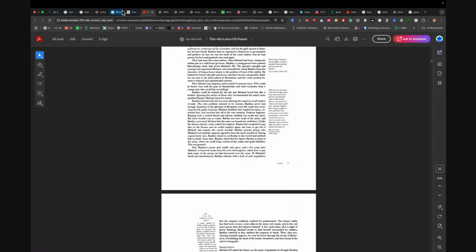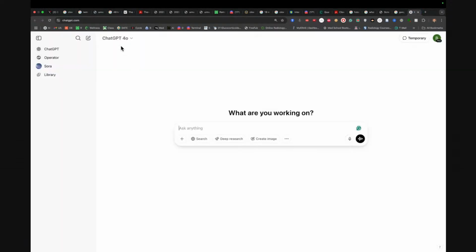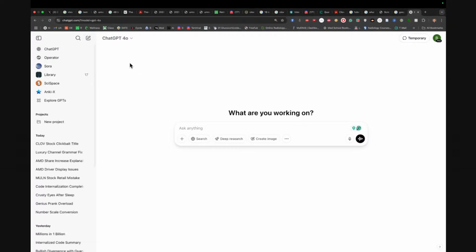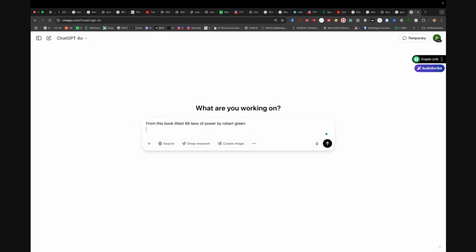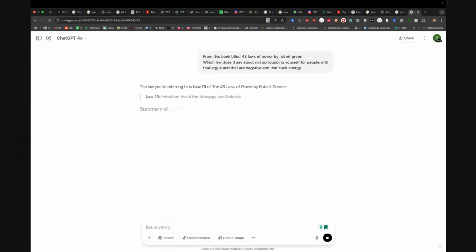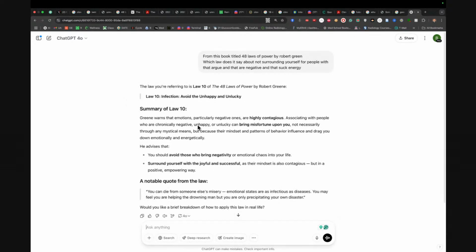Well, this is what I can do. How about this? Let's see if I can find it. This will be a good learning lesson. From this book, titled: "Which law does it say about not surrounding yourself with people that argue and that are negative and that suck energy?" Oh, it is Law 10. Oh, thank you, Master.